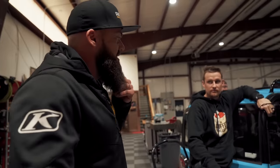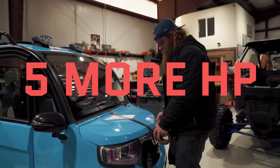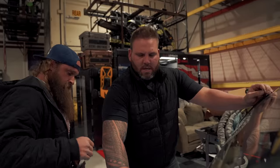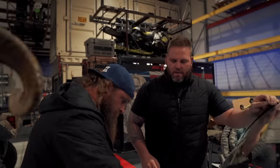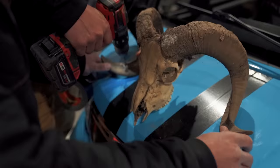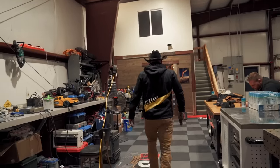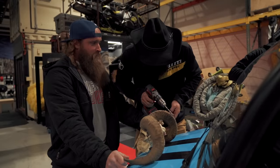So we're gonna do some modifications here to the old Ching Lee. Racing stripes, everybody knows racing stripes give you like an extra 5-6 horses. Doesn't make sense to add any more weight, I don't think. We drilled through the ram horns to put them on the hood, and I think it got the bone marrow. Ram it in there.